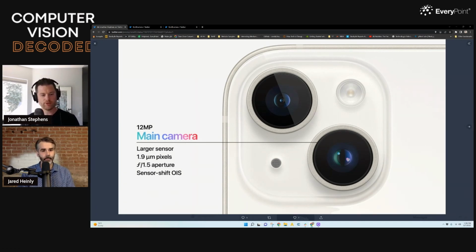So what's sensor shift OIS? Does that make any sense to you? Yeah, this is sort of common camera technology. It stands for sensor shift optical image stabilization. So that's the OIS, and this is all about trying to give you more blur-free imagery.